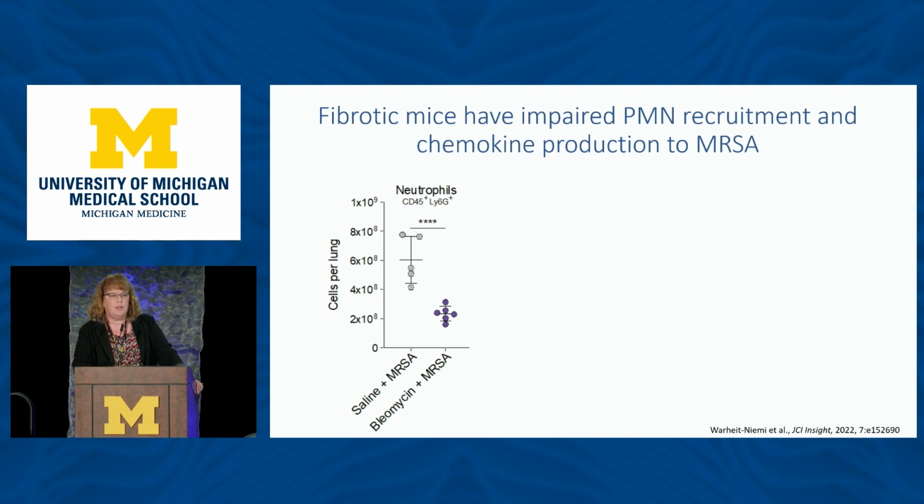If you remember, I told you that there were about maybe 10 to the 4th to 10 to the 6th extra neutrophils in the lung in the fibrotic mice. But when you give a mouse a MRSA infection, they need to be able to recruit 10 to the 8th level neutrophils to be able to handle that infection in the lung. So what you can see there is that in the saline-treated mice, they bring in somewhere in the 60 million or so neutrophils into the lung, whereas the bleomycin-treated mice couldn't mount that additional response that they needed. Even though they had a high baseline, they couldn't generate the incredible extra neutrophil response that they needed.